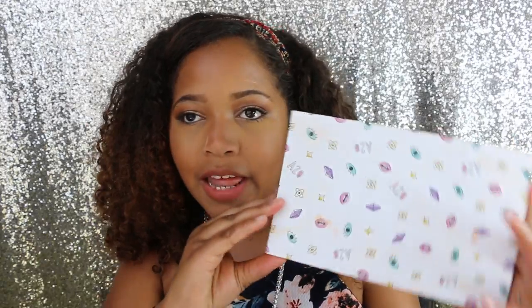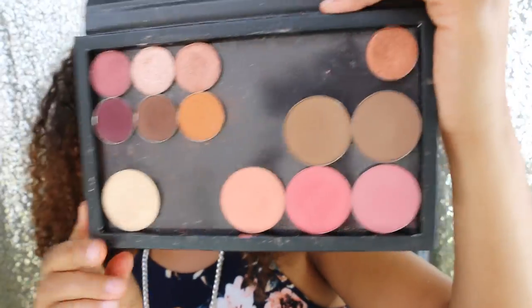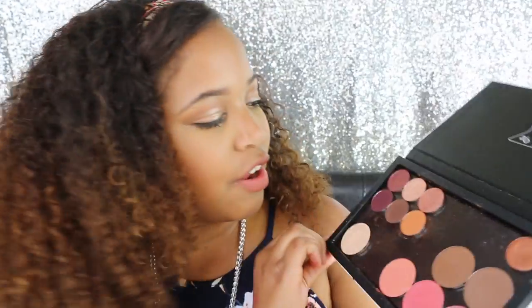Since I've already opened a lot of things, I'm just going to show you what's new, and while I'm showing you what's new, I'm going to share with you guys what I love. So let's get into it. The first thing that I love is this palette right here. This is the color board, a magnetic palette. It holds all my eyeshadows, bronzers, blushes, highlighters, all that good stuff.